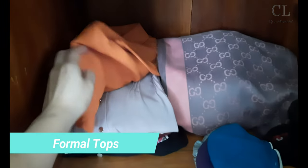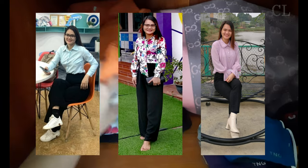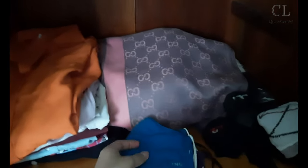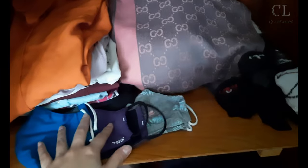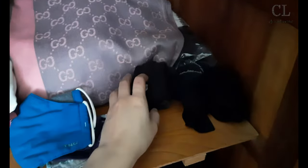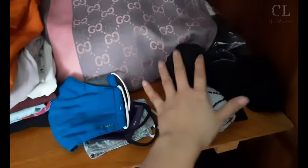These are my tops for formal events. There. And these are my undergarments. I cover it up because I don't want you to see it. Here are my face masks. But I don't wear these because I don't want to throw them away. So I usually just wear disposable masks. Here are my socks. These are comfy, very comfy to the feet. That's why I'm planning to bring it back home to the Philippines.